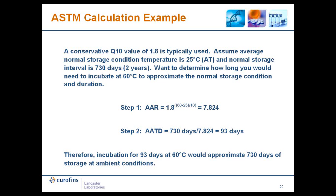In this example, we are utilizing a conservative Q10 value of 1.8. The product of interest is stored at 25 degrees Celsius with a shelf life of 2 years or 730 days. To determine the length of exposure at 60 degrees Celsius, we first determine the accelerated aging rate, which in this case comes out to be 7.824. We then divide the real-time storage duration of 730 days by the accelerated aging rate to provide us with an accelerated aging time duration of 93 days.